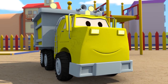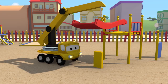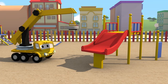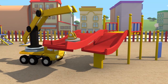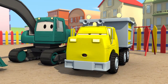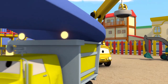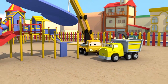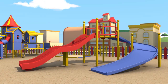Wow, you even thought to bring a square one for the ramp. Then you have to place the second slide. Ethan, can you bring the ramp over? Charlie will settle it. Great teamwork! The slide is officially finished.